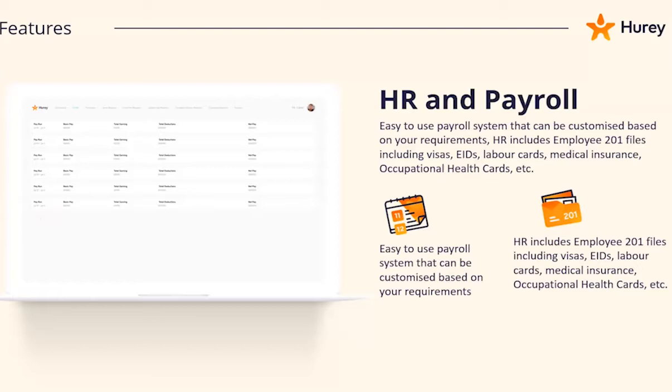The HR part of Hooray includes E201 files, including visas, EIDs, labor cards, medical insurance and occupational health cards, etc., whatever the requirements are in the UAE and the Middle East and also in the Philippines. For the Philippine market, Hooray includes all the mandatory government contributions, SSS, PhilHealth, Pag-IBIG, GSIS, and Hooray is PDPA compliant.